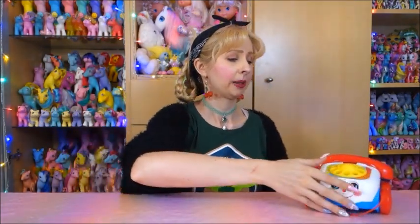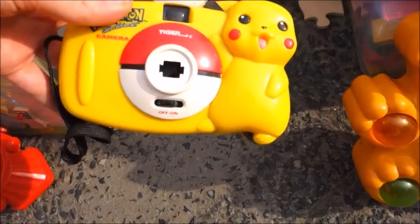So this will not go into this collection. This will definitely go on my Toy Story display, which is in my bedroom. A couple of stands away, I noticed something else in this color scheme.